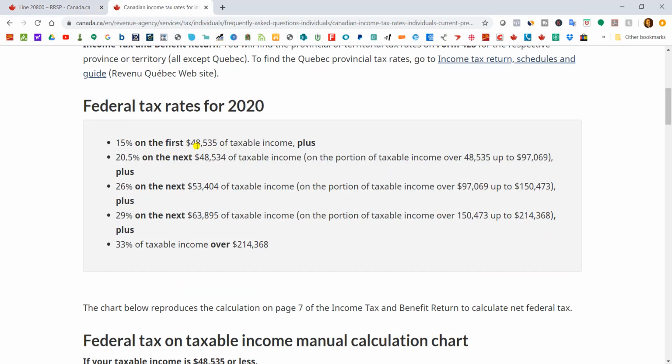If you're under 48,000, then you're basically saving 15% of taxes. That's just federally. Add on that provincially. So it all depends on which province you live in. If you're making over 214,000, you're saving 33% just from the federal side. Add on your tax rate on the provincial side. So obviously it's better to contribute to your RSP when you're in a higher income tax bracket, because your tax credit will be higher. Your savings will be higher.